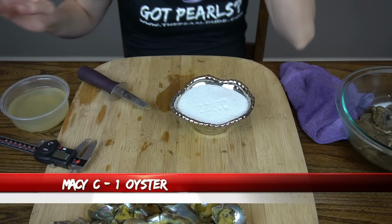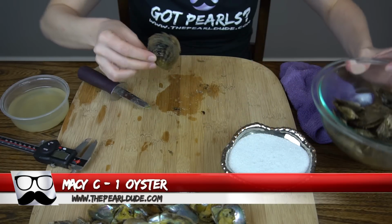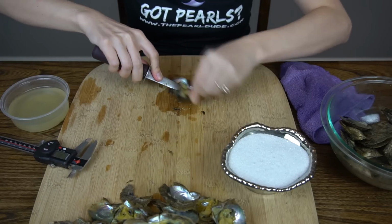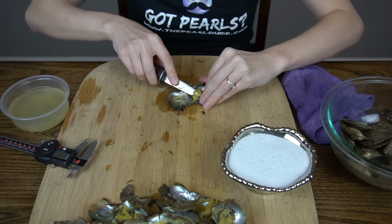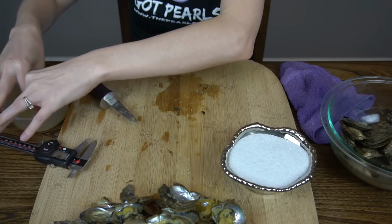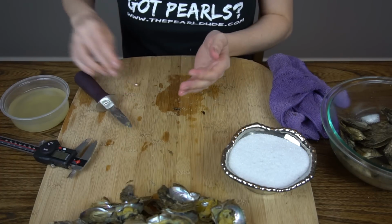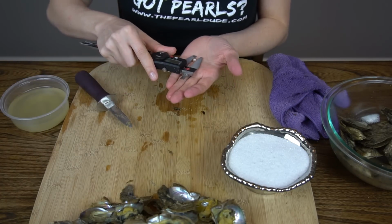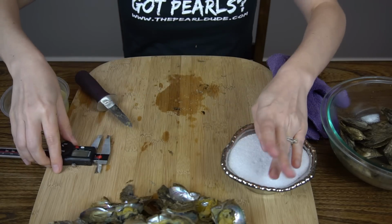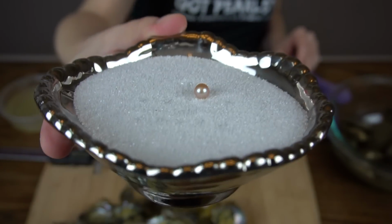We're gonna open one for Macy next. So pinky purple. Seven point two six. Like a light pink.